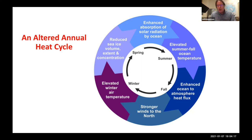Elevated ocean temperature in the fall leads to enhanced ocean-to-atmosphere heat fluxes, which themselves help drive stronger winds from the south to the north, which in turn bring warmer air from the south over the Bering Sea during winter months. And that pushes the sea ice farther north and retards the sea ice growth during the winter. So it's sort of a positive feedback loop where once you've gotten into a system like this, it's a little bit more difficult to get yourself out of it.